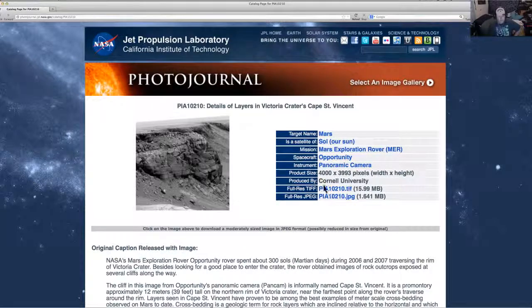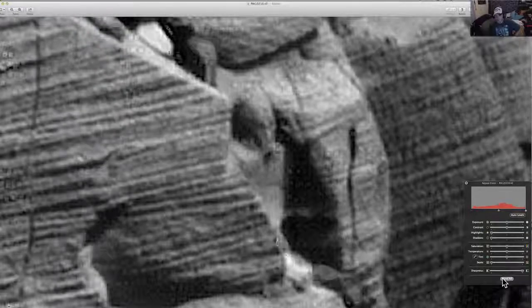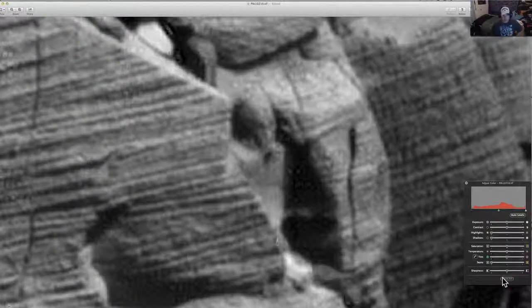I know there's been better ones that come back from Opportunity. I'm not sure why this wasn't released in the 100 megabyte region. A lot of them come out with like 110 megabyte, 120 megabyte. But here we go. So download this. I've already got it on my computer. Let me reset it to the original. I'd sharpen that up just a tad for the sneak preview.